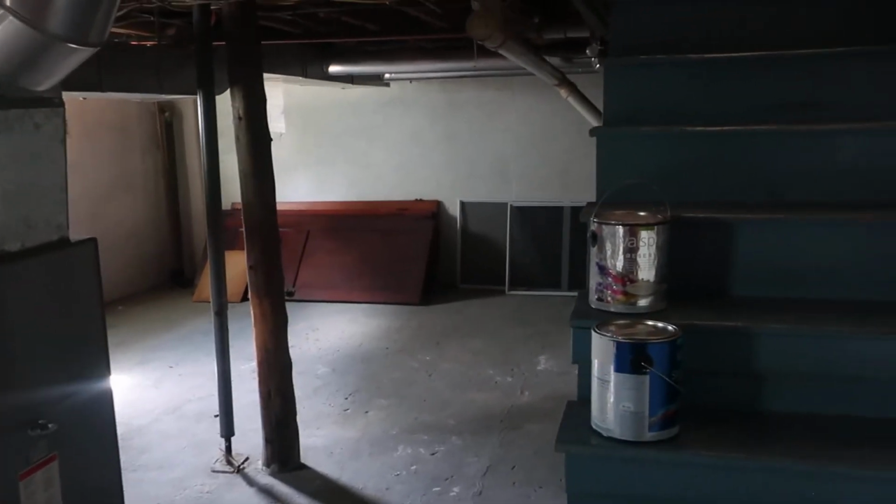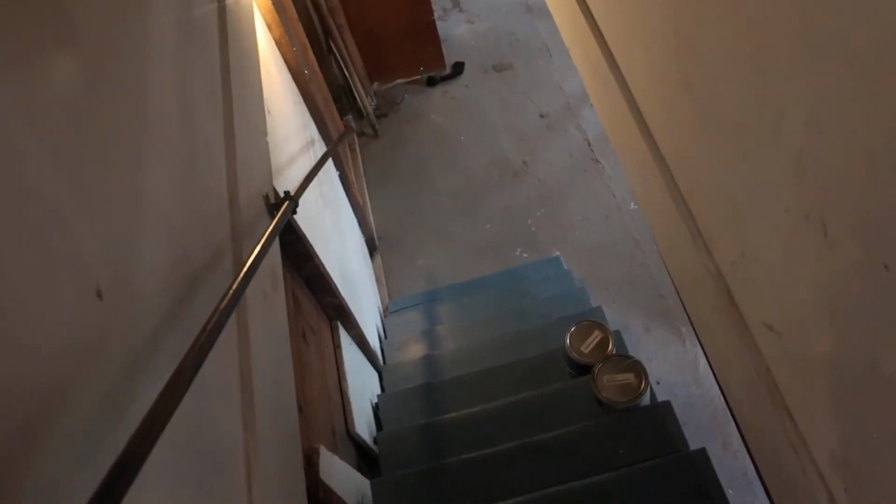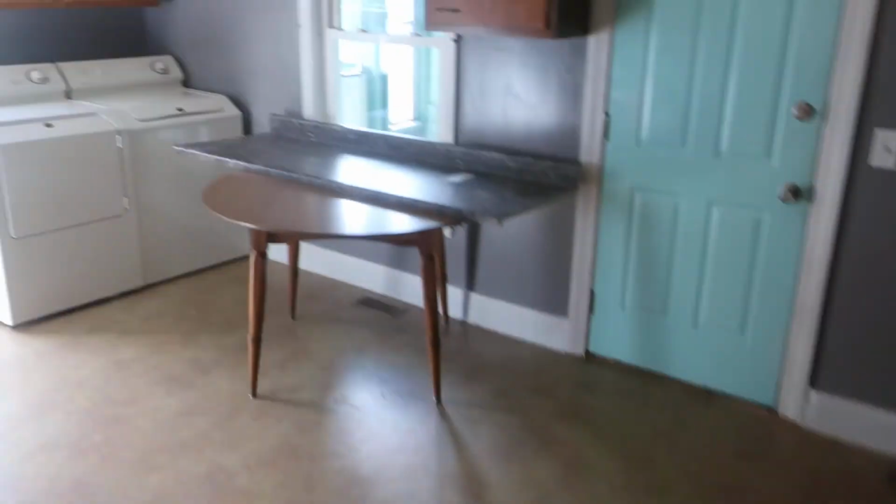So I think that kind of completes the basement, but you do get to see it's great storage. Could be a hobby area, or could be nothing if somebody doesn't need the storage as well, I suppose. But oh, I'm sorry, it does have lights, by the way. I didn't turn them on, but it does have them.